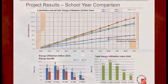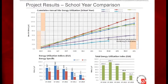So I think this tells the entire story, but I love charts. I love the numbers. So here we go. This is another way of looking at it. Each one of these lines is a year EUI, and it's cumulative as you start from, again, school year based, so July through June. We start here at zero, ground zero, and we build out.